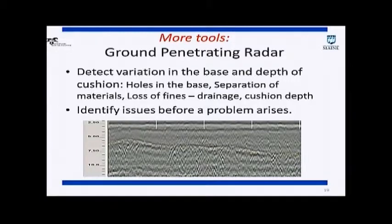I want to show you one other tool that we've used, and this is more perspective on this. As soon as we started seeing variation in the tracks, immediately we started asking how we could reduce the variability. Oak Tree Foundation funded the purchase of a ground-penetrating radar that we've used. This allows us to image the cushion. We can look at the cushion depth, we can look at the harrow depth, and we can basically see problems before they get to be any real issue. It's also kind of neat because we also can make moisture content really stand out. So this is actually ground-penetrating radar data that was taken on Oak's Day.